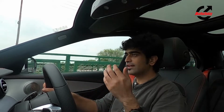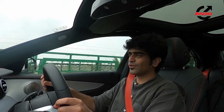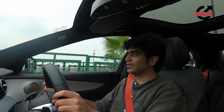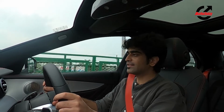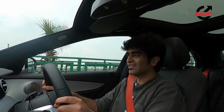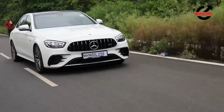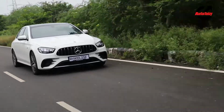In comfort mode, the suspension is at its softest, and it does a fine job of tackling our terrible roads. And if you want to head out to the track or just actually enjoy a drive through a ghat section or through some twisties, then you can always turn it up to Sport Plus, make it firmer, and you will generally enjoy driving this car. Of course, compared to something like an E63, there is more body roll. It's not as taut, it's not as quick through corners, but again, like I said, it's more than ample in my humble opinion. And the car as such does not really have too many flaws.